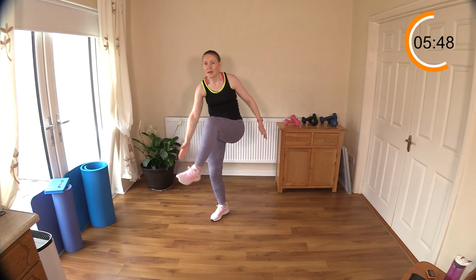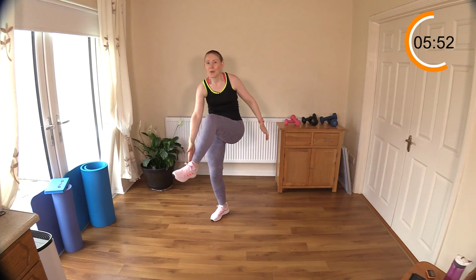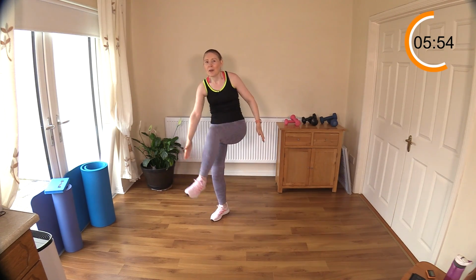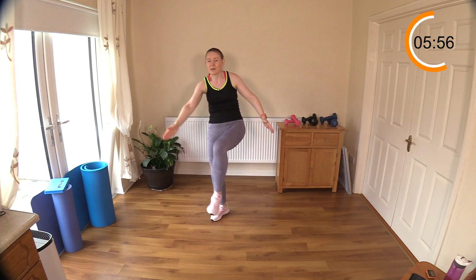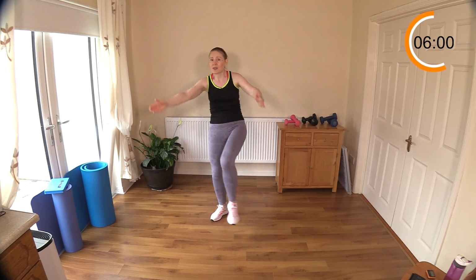Good. I always say that exercise is your best medicine. So rather than taking painkillers or anything for sore muscles, if you have achy muscles, get up and move, let your blood circulate around your body. It really is the best medicine. Get that heat into the body. That's great.